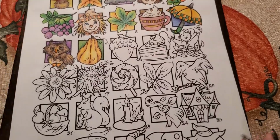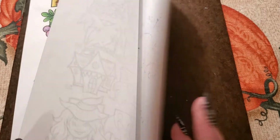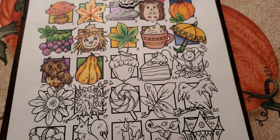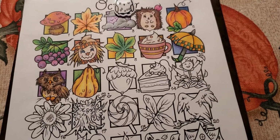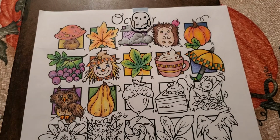I just have it on a clipboard, and then I have an extra piece of paper behind it because I'm going to use Crayola colored pencils. Sorry about that, guys. So anyway, I just have an extra sheet of paper behind this, and all of these that I have colored so far have all been done with Crayola colored pencils. I do have a fair amount of Crayola colored pencils. When I first started coloring, fun fact, I had a set of 12, and then I think I got a set of 60, and then I got the 100 set, so I can just kind of mix them all together and they're in a tub.